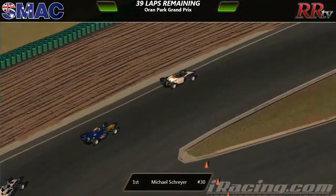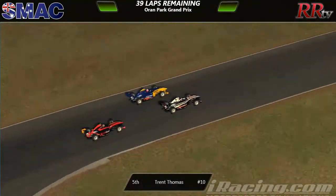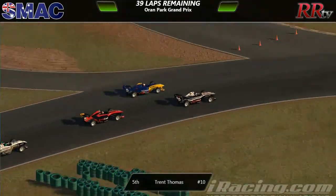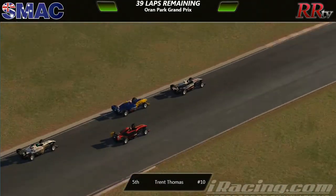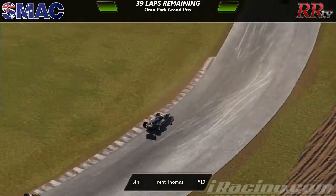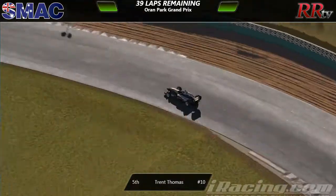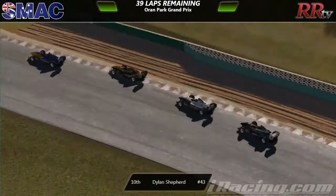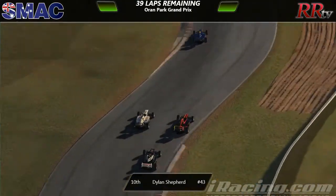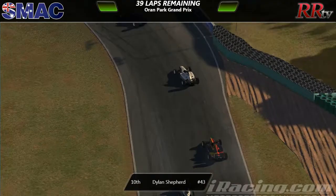So having a look from the chopper cam here, we'll have a look further down the field, and we can see here Trent Thomas is having a great battle with James Keane trying to go around the outside. That's not going to work. And it looks like we've got Christine Rogers on the inside of James Keane there. Further back we've got Dylan Shepherd here in 10th position as he's making a move on Christine. There's a tangle of wheels there.